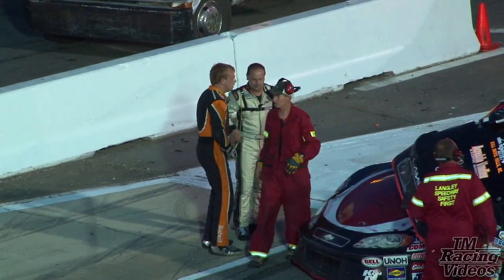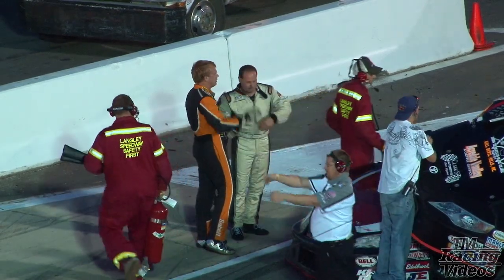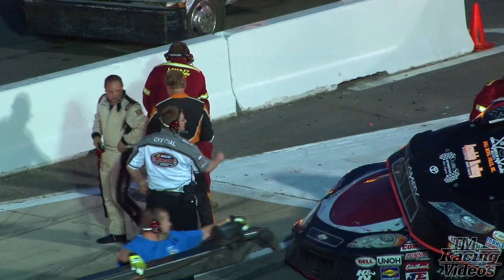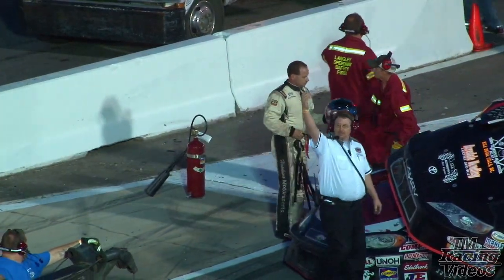Yeah, big crash right here on the front straightaway. It initially began with the 20 and the 38. That's, of course, Dwayne Shreves, and the 20 of Gary Weeks. Luckily, those two drivers right here, Chris Hopkins, and the 41 of Wesley Falk are okay.